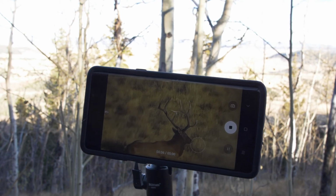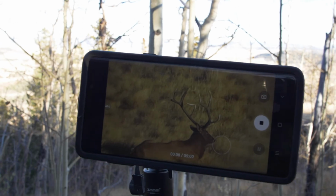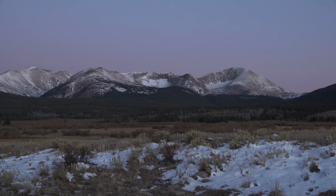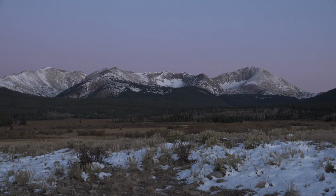First morning in Colorado. We found a pretty big bull yesterday. Unfortunately, several other guys found him too, so it's going to be a race this morning, but he's worth the race. He's a great big 6x6 and just a monster. He was laid down, and we got within about 1,000 yards of him yesterday, got a real good look at him. So we're headed after him this morning, opening day, Colorado.